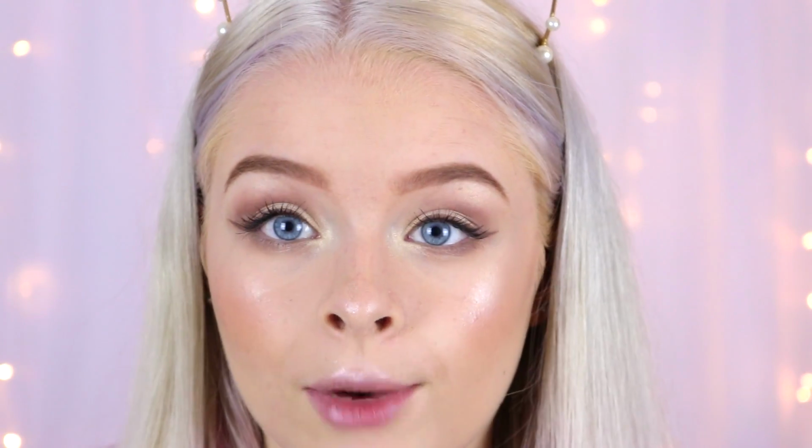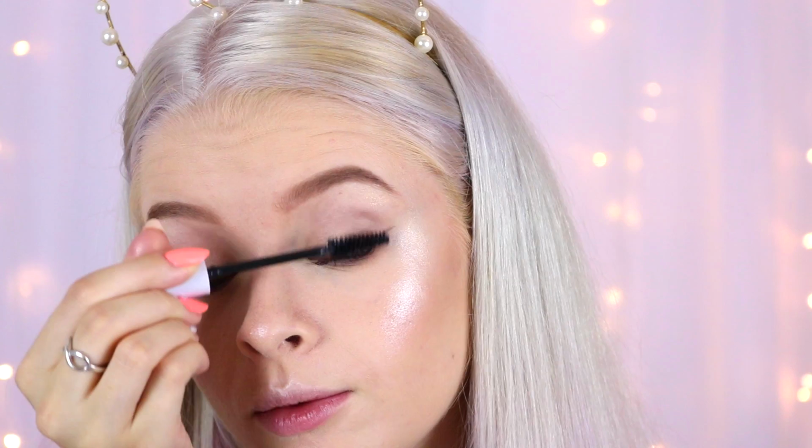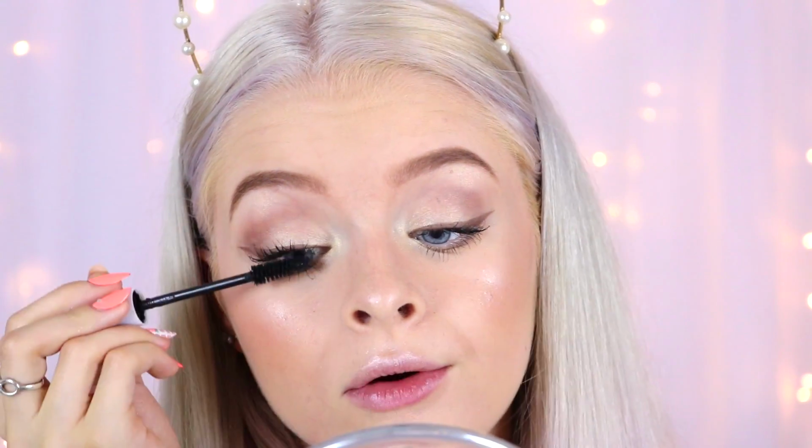So as you can see from like one coat, it is making them black, but that's all it's really doing. It's not really giving me any volume or length, so I'm gonna keep wiggling at the base and see what I can do. I'm on to about my 4th coat of mascara now. Okay, so 5 coats later, and for $2.99, I think that did a pretty good job.